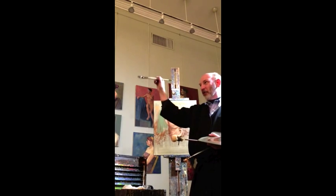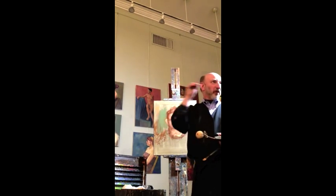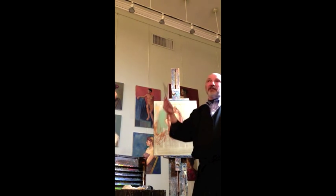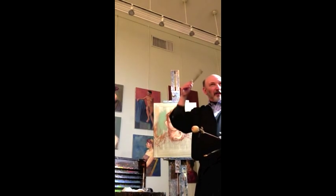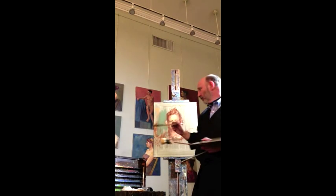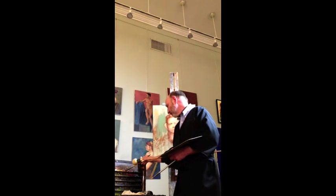If we have another model come in and walk behind Lex and decide to be in our painting, we can put them in easily. So we're painting, how do you paint space? This is everybody's big question. Well, how do you paint something you can't see? You're painting it mentally. It's all in your head. And here's one way I like to think about it.